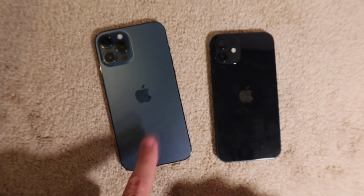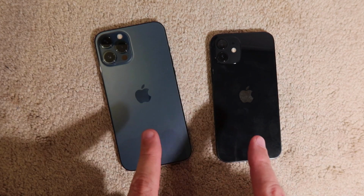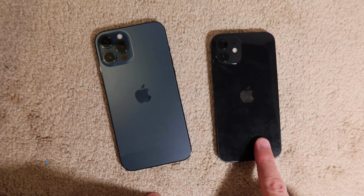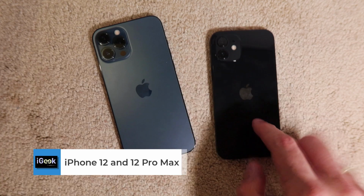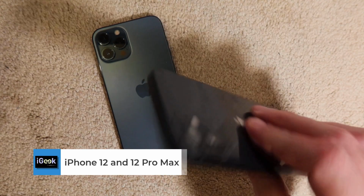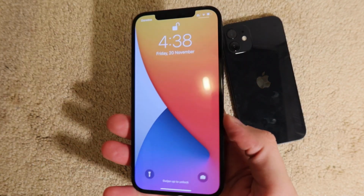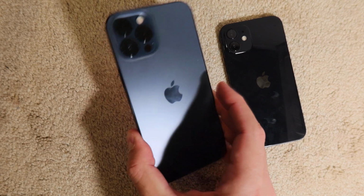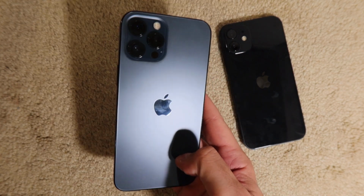This time I'm gonna show you two newest iPhones, amazing phones. One is iPhone 12 and the other one is iPhone 12 Pro Max. iPhone 12 is the 256 GB black version, very nice phone, and iPhone 12 Pro Max is the 256 GB Pacific blue color, the biggest iPhone yet.